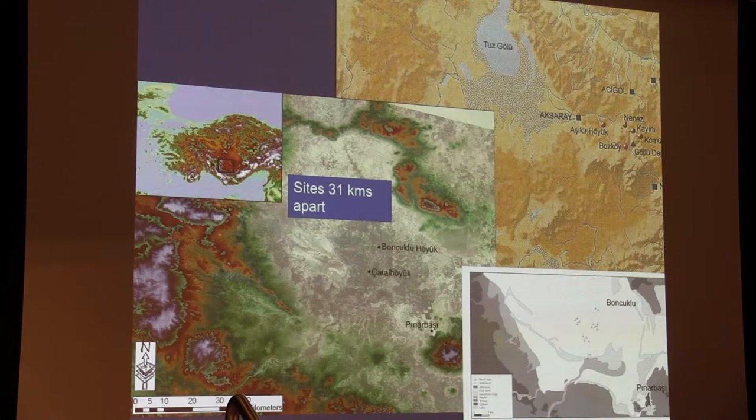So we'll look at those issues in the light of the evidence relating to households and individuals, as well as at a broader scale. I'm going to talk in particular about the site of Boncuklu, located only 9.5 kilometres north of Çatalhöyük. I will also briefly mention this other site of Pınarbaşı, about 31 kilometres southeast of Boncuklu, because it has offered important evidence as to developments in the Konya Plain in this period. I do notice that in the programme I appear to be Baird of Pınarbaşı, so it's appropriate that we talk about that.